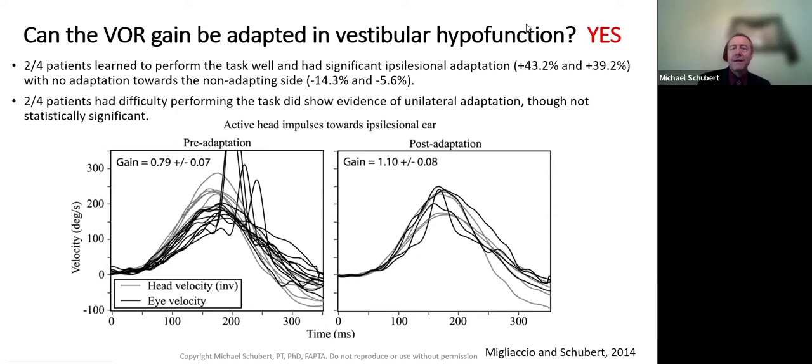In this early proof of principle paper, we had 4 patients where we wore search coils and did the training. 2 out of the 4 patients had some difficulty doing the task, and their VOR gain changed but it wasn't statistically significant. So 2 of the 4, 50%, had significant changes in gain. When we say significant changes, I mean statistically significant.